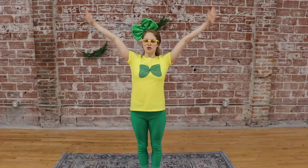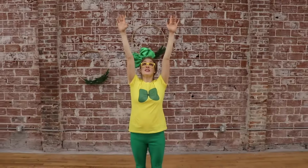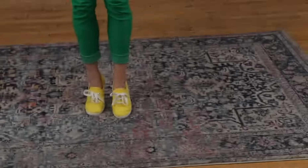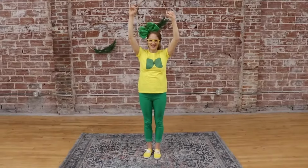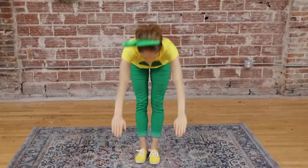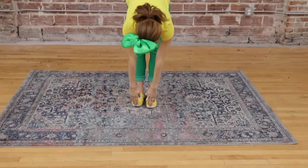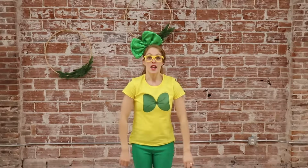After you've exercised, it's really important to stretch those muscles. So reach your arms way up high to the sky. Stand on your tippy toes like you're trying to reach something on the top shelf. Ooh, good job. Now fold your body in half and try to touch your toes, okay? Wow. Good job.